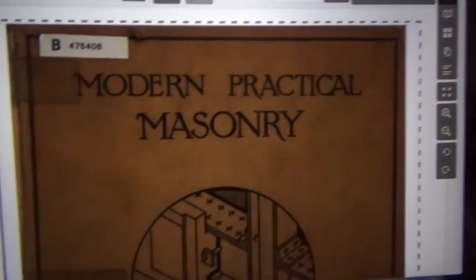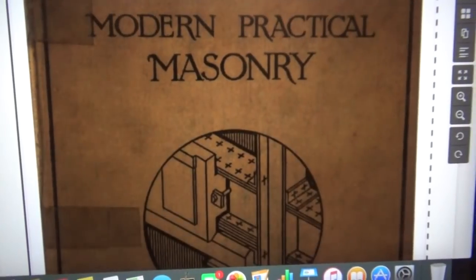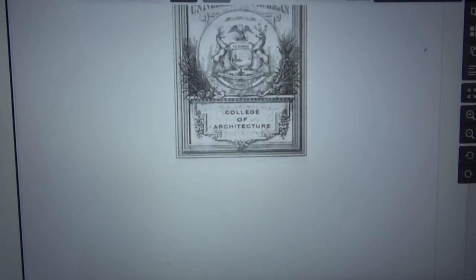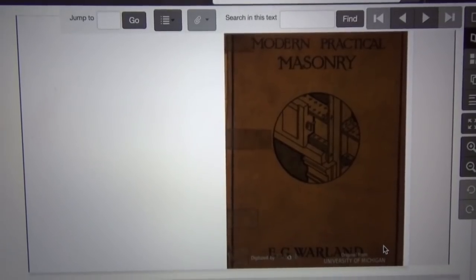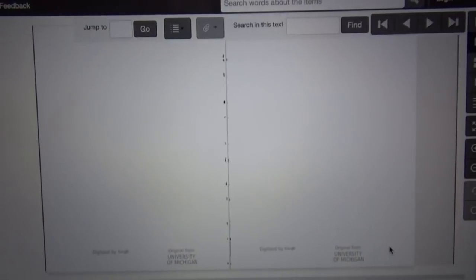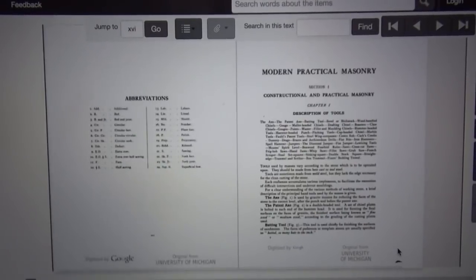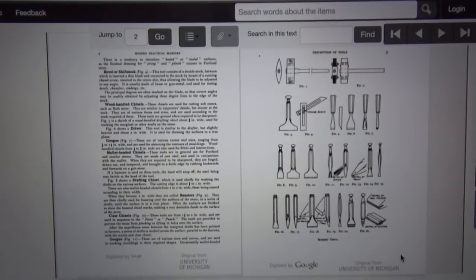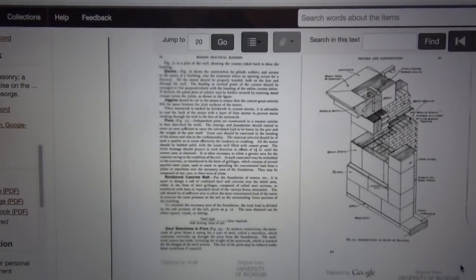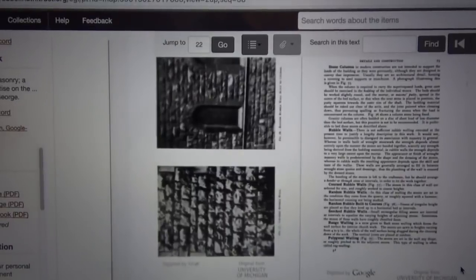But these two books, if you're going to do cathedral work or medieval architecture, these are what you look at. Now these are the books. The first book is Modern Practical Masonry, and I was in the Cathedral of St. John's 30 years ago, and they were using this book to continue working on that cathedral. It's got a lot of basic information in it. It shows you how to do the arches, the geometry, the tools, how they did stuff in the old days, how they're doing stuff in new days.